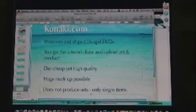Kunaki is dirt cheap. I believe a CD, a DVD is about $1.50. $1, Harlan. $1? Oh, that's in bulk. Okay, they're both $1. I think the prices are a little higher. And CDs are about $1.85. So there's a huge markup possible.